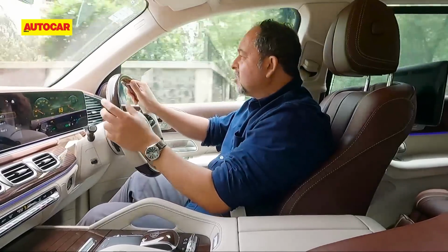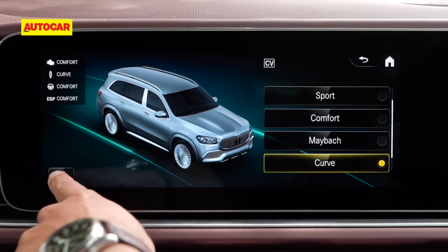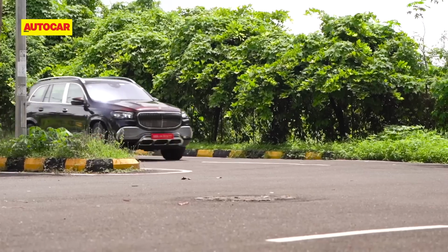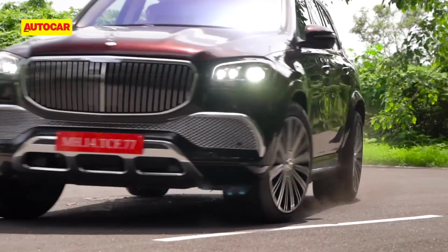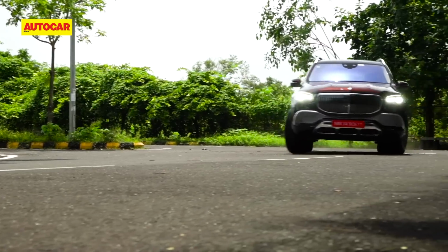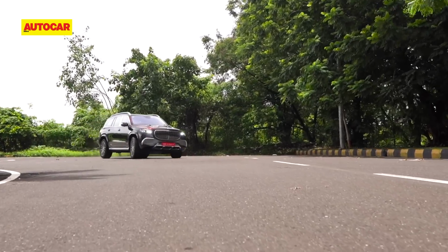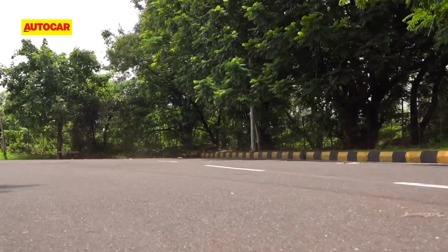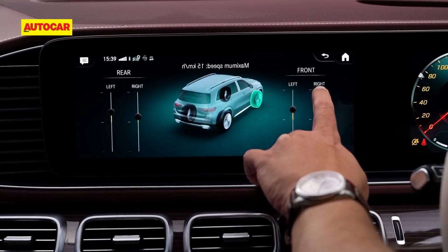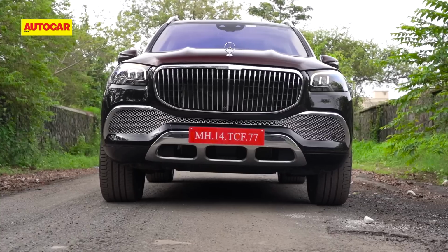Then there's Curve. Now what the Maybach has is a mode called Curve, and select it and it keeps passengers more comfortable. It prevents the car from rolling too much and actually actively rolls into the corner. And it's pretty good. You can feel the system straightening the car, and that's pretty impressive. In off-road mode, the air suspension even allows you to raise and lower individual wheels manually, which can be pretty entertaining.